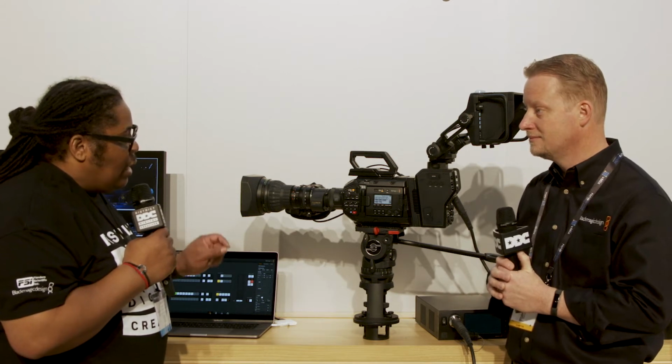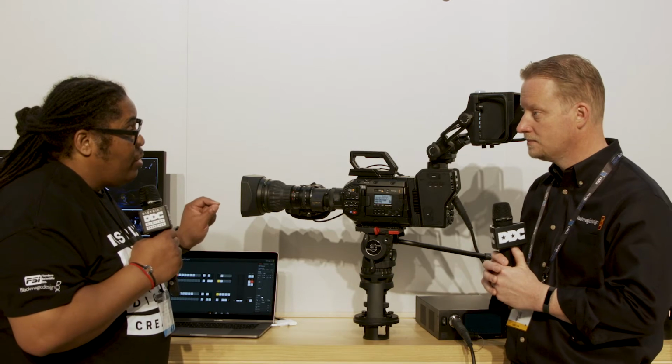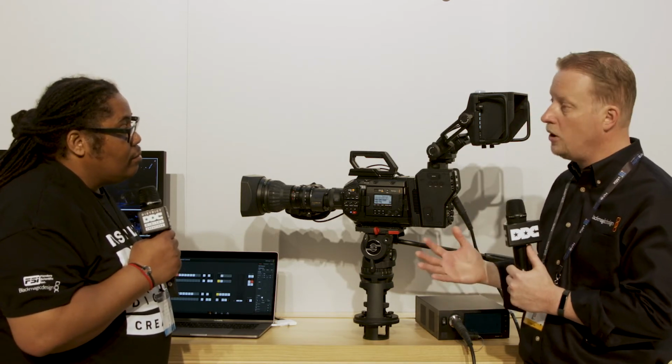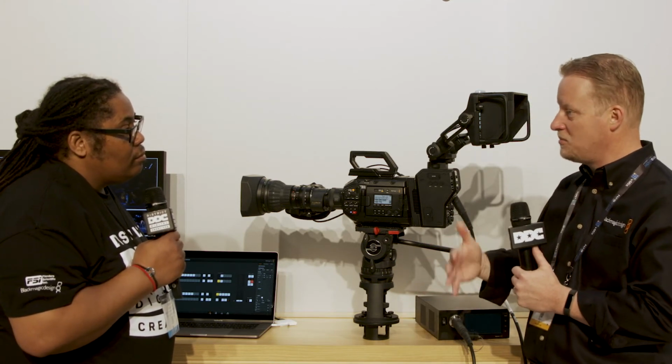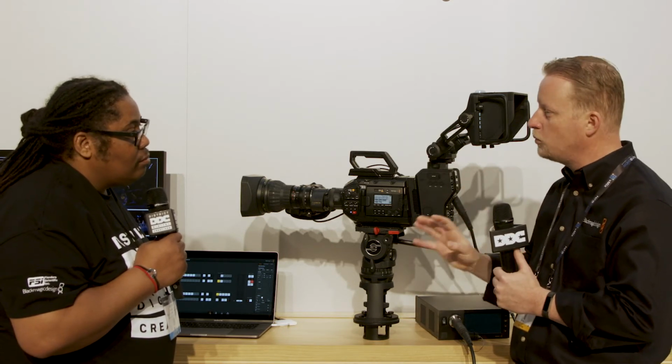Excellent. So URSA Mini Pro, with this camera shooting 4K, would it match up a little bit? It'll be a little bit different because it's a different sensor, and every time we do a different sensor, there are some small differences. Obviously, we use all the same Resolve color science, so a lot of it has the same kind of look and feel, but it's not quite the same as we're not building the sensors ourselves, so things will be slightly different.